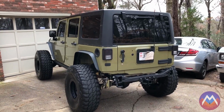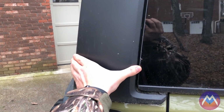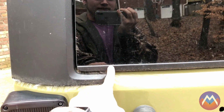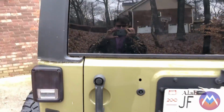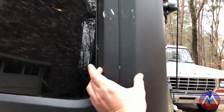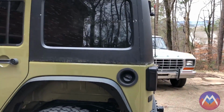But this is the hardtop. It's a 2011 through 2018 model hardtop. You can tell because the distance right here is smaller. Basically, the back window from the 07 to 2010, the window would stop right here. But on 2011, when they changed the interior, they moved the window over a little bit to right here. So you've got a bigger back window, and that also goes for the side windows too. So this section is going to be smaller because they extended the window over this way some more. That goes with the two doors as well, so pretty cool.